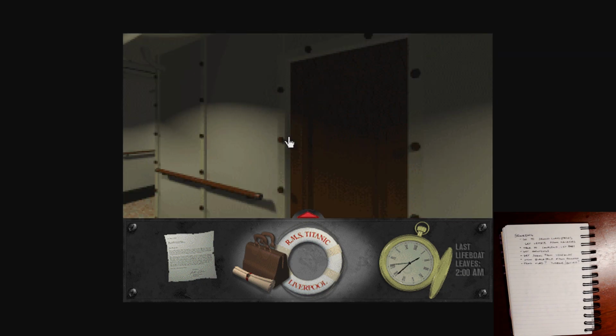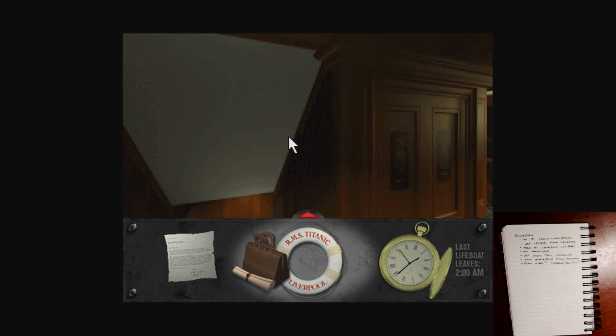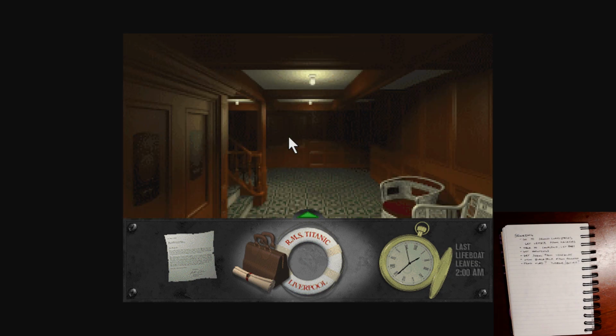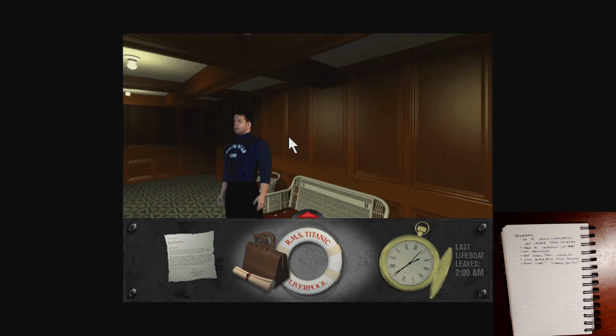And because they have disallowed fast travel, this is going to take the slow way, and the game is progressing in real time at this point with the lifeboats and stuff. So I need to go quickly talk to Conklings.